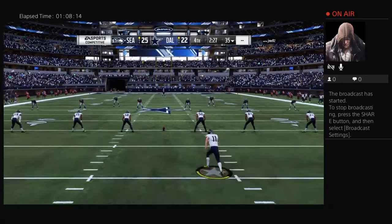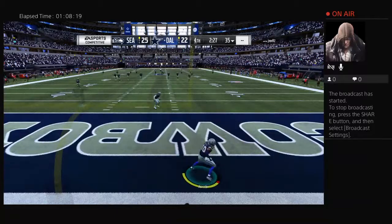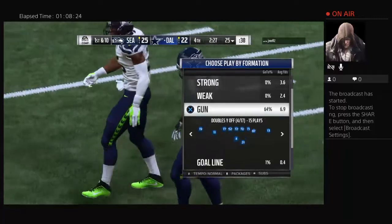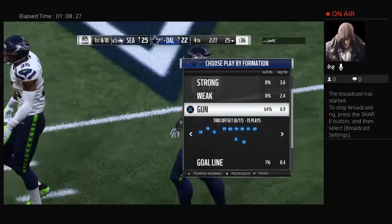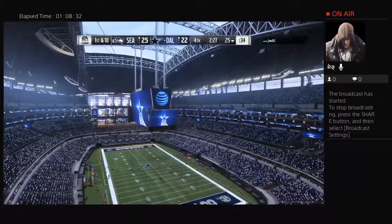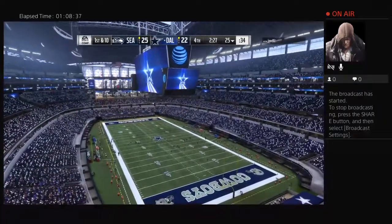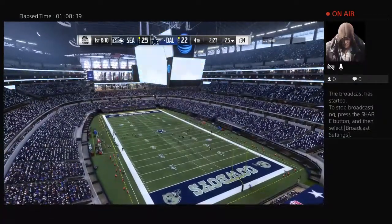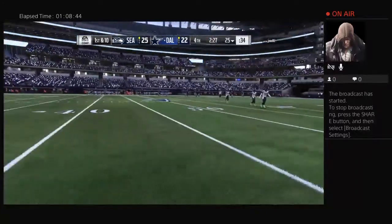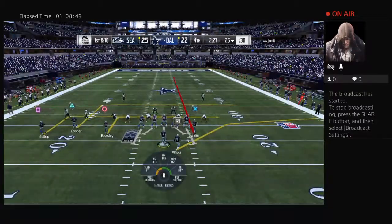Out to kick is Janikowski. And this will be a touchback as that sails over the end line. And now here come the Cowboys. So Prescott of the Cowboys now with a 1st and 10 at their 25-yard line.